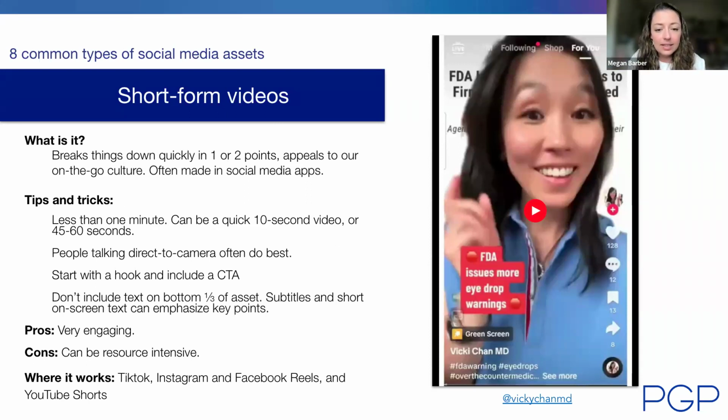And things to think about here: these are really powerful, but people talking direct to camera often do best. So you want to start with a hook and include a CTA, and then don't include text on the bottom third of the asset.